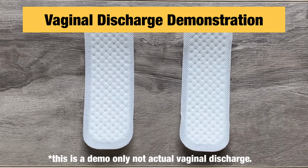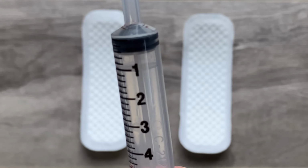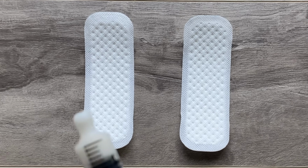It may be a little bit creamy or sticky. Towards the end, it can get thicker and stickier as you get ready for birth, and you may also lose your mucus plug at the end. Not during pregnancy, between 1 and 4 milliliters is normal. So I've got between 1 and 4 here. I'll show you what that looks like, and it can be much more during pregnancy.